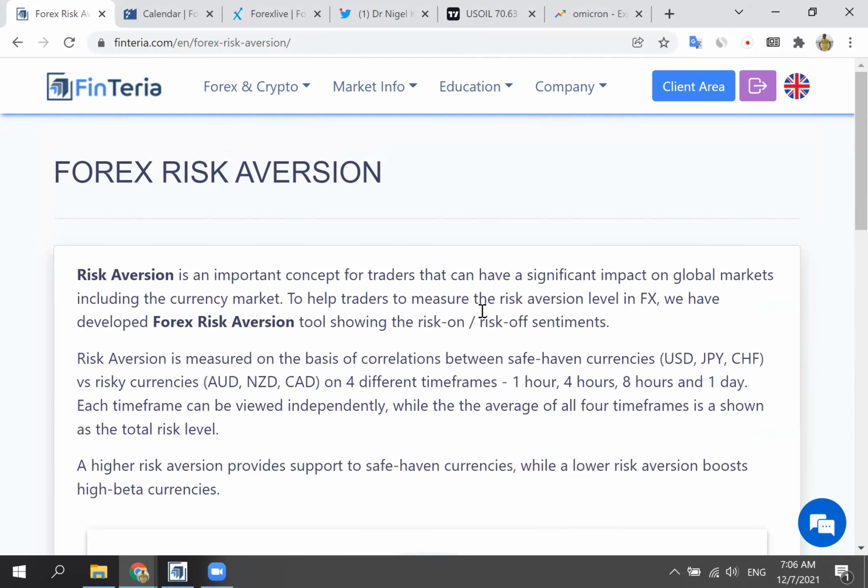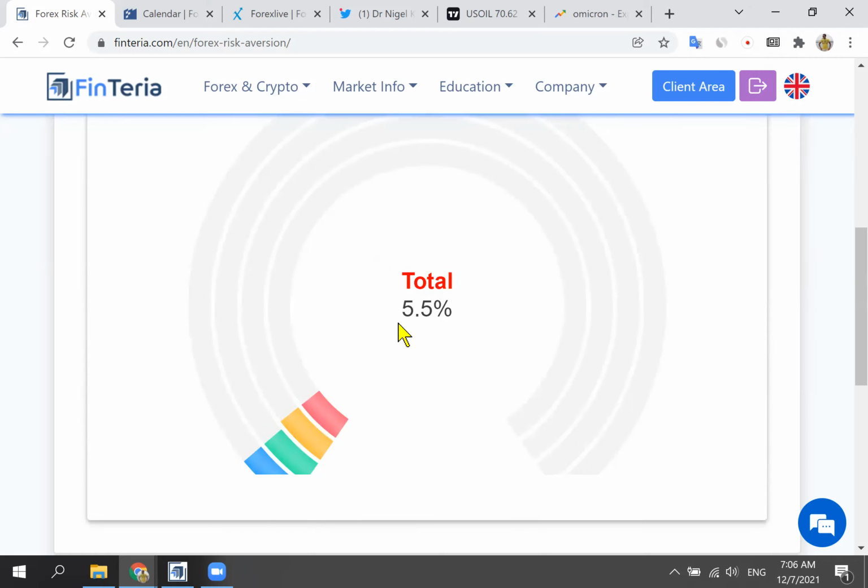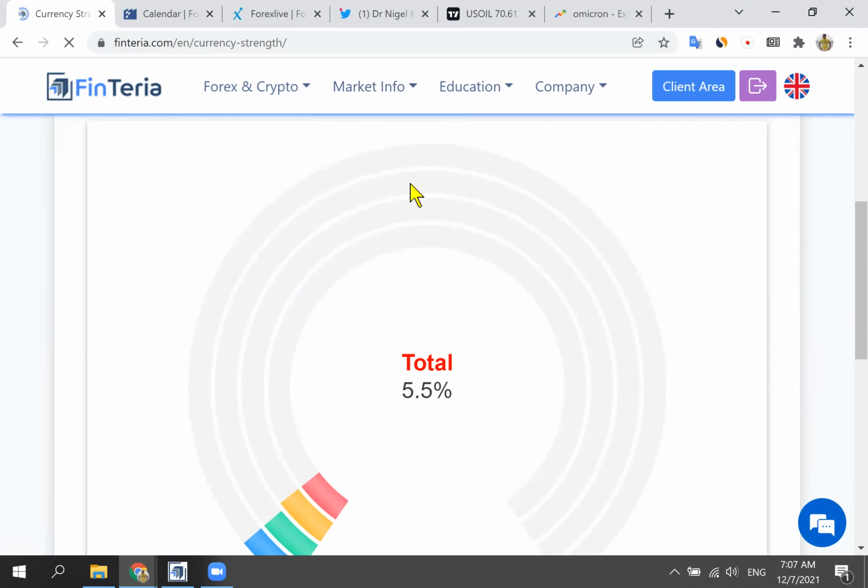In this environment, usually safe haven currencies depreciate, including the US dollar, Japanese yen, and the Swiss franc. And risky currencies, risky assets appreciate, including Australian, New Zealand, and Canadian dollar. So right now we can see that the value is really low, and it means that some commodity currencies such as Australian dollar, Canadian dollar, and New Zealand dollar should benefit and appreciate over safe haven currencies.